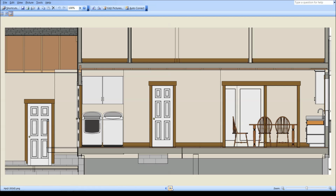And this is a cut through the hall. The bathroom door is here. Here's the open laundry facility, and this is that big doorway that leads to the dining room.